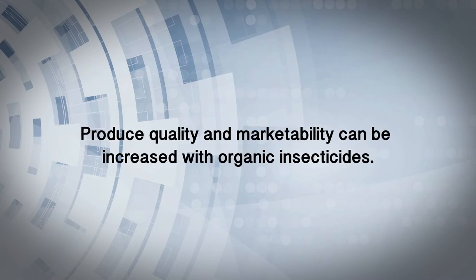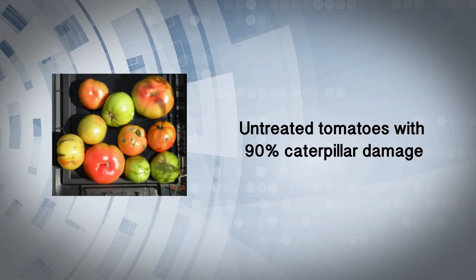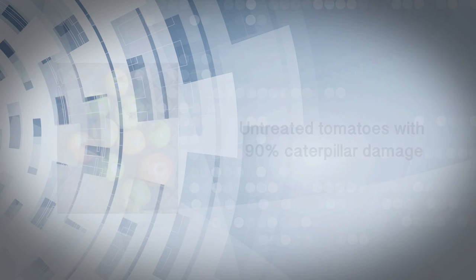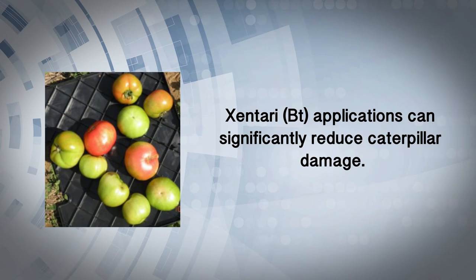The timely applications of organic insecticides can not only improve plant stands, but the late season applications can reduce direct yield losses. Extension surveys have indicated that without the proper use of pest prevention and control tactics, producers can lose 50% or more vegetable yield.